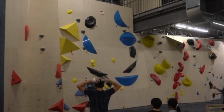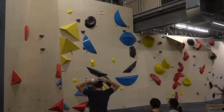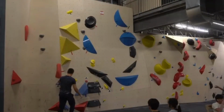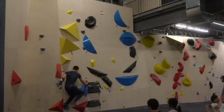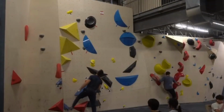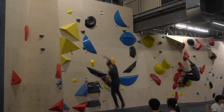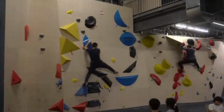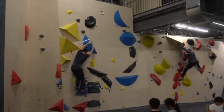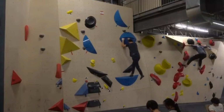Absolutely devastated by my awful fumble on the previous problem. I spent a good amount of time looking this one over. This is actually my first attempt on it. I'm pretty baffled by the distance of that first move. Gotta get a second look, you know. Try to find a balancing point, but I lost it. Got that balancing point, and nope. Alright, we're stable now. And jump into the slot.